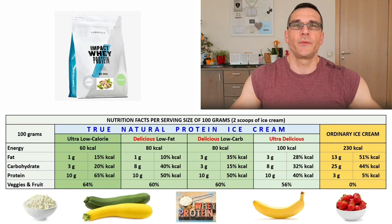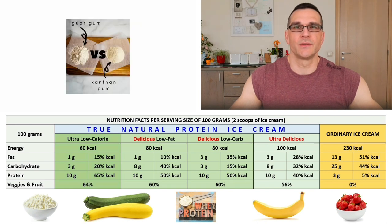Make sure you use a flavored whey protein powder with a rich taste. I typically use flavored Impact Whey Protein from MyProtein. This whey protein powder does not contain any thickening agents, such as guar gum or xanthan gum. You can use any other whey protein powder, but if it already contains a thickening agent, you should use 0.4 grams less xanthan gum in the recipe. Otherwise, your ice cream's texture may become too foamy.